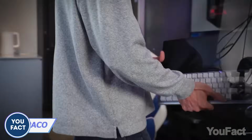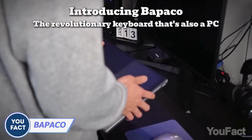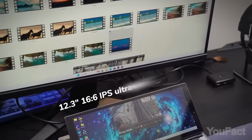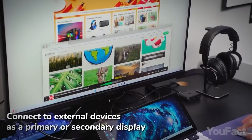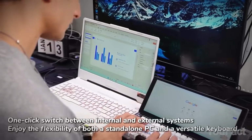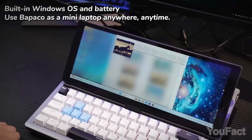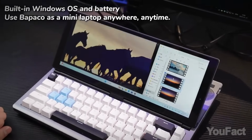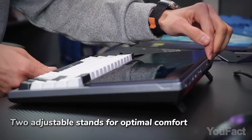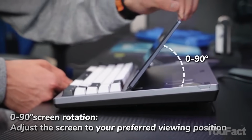Imagine having a full Windows 11 PC packed inside a keyboard. That's exactly what Bapaco offers. This all-in-one device combines a high-performance computer with a 12.3-inch touchscreen, letting you work, create, and multitask without needing a separate monitor or even a desk. Bapaco can function as a standalone Windows 11 PC or connect seamlessly to your Mac, Windows, or Android device, serving as both a keyboard and a secondary display.